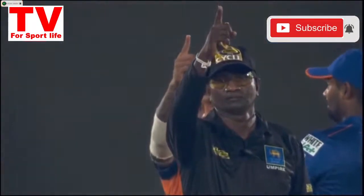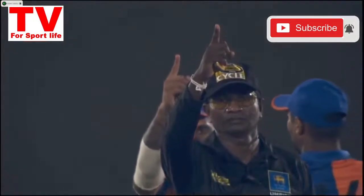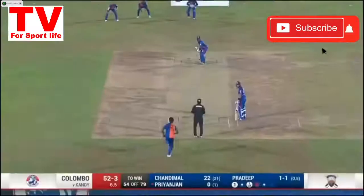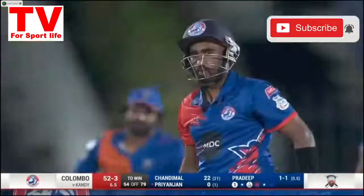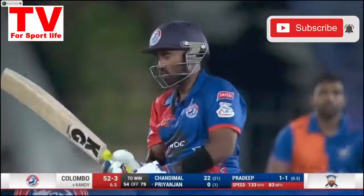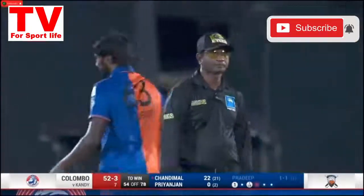Look at Kusal doing this. Great decision. And it's good to see he's kept his sense of humour after the run out. Well, as you said, Darren, I think they've done brilliantly, the Kandy Tuskers bowlers. 52 for 3.